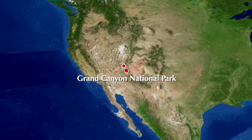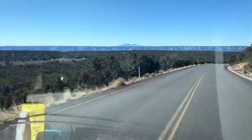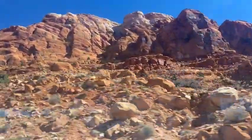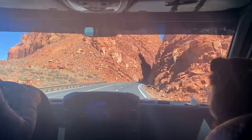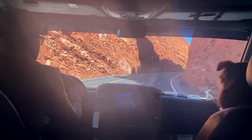Alright, we just exited the east gate of the Grand Canyon. Now we're heading 64 east towards Horseshoe Bend. I'm not gonna lie, I'm worried about falling rocks. I know he thinks I'm paranoid, but like this, straight ahead? There could be some falling rocks. Right here, look at that. That could be a falling rock.